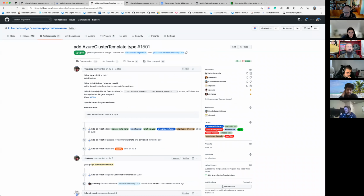But maybe 1.1 would be too early for releasing those templates as official templates, but maybe 1.2 would be a good time frame. What do you think? Maybe we can start testing in 1.1 and then release it in 1.2 if Cluster API is ready.